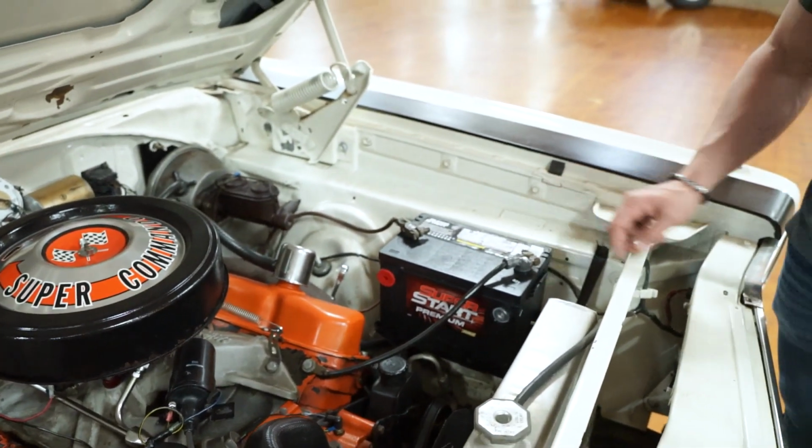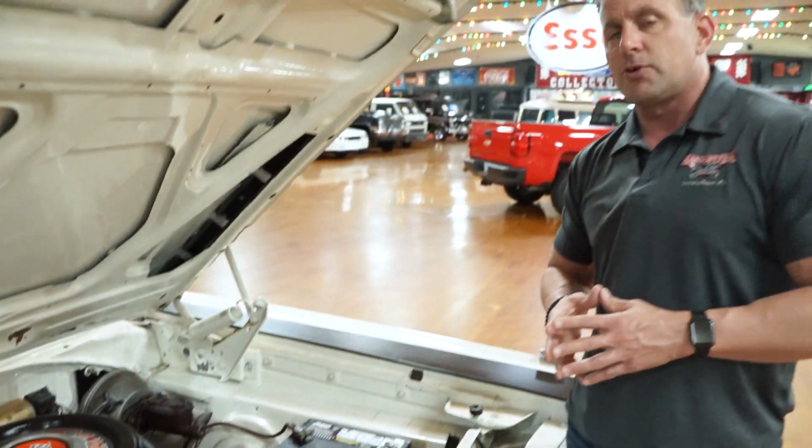There is a fender tag. Now, I don't have any documentation in terms of when the motor might have been rebuilt, when the car might have been painted, or when any kind of restoration work has been done. So what you see in this video presentation is what you get and what we know. So let's check out the rest of the car.